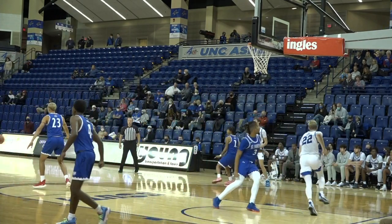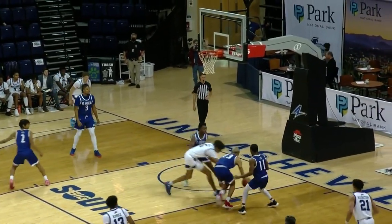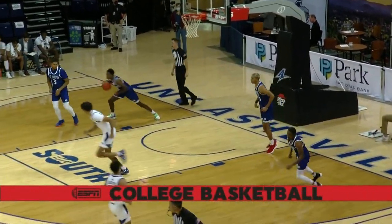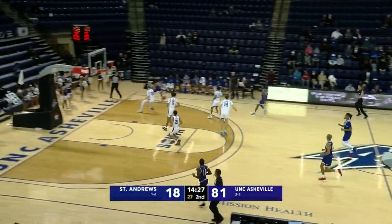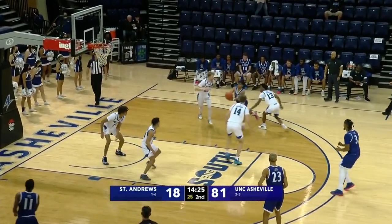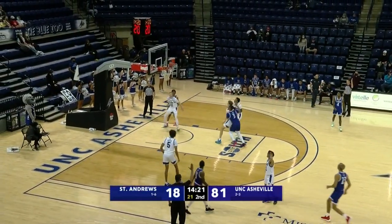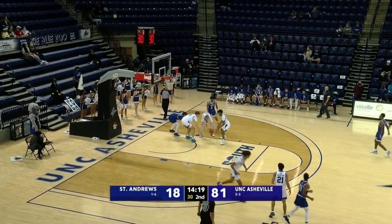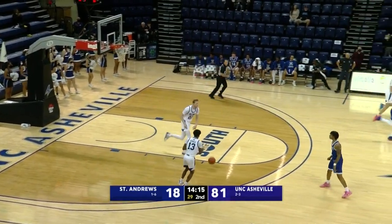On December 1st, welcoming the Citadel into the arena as Mason has it stripped, secured by Bailey. Here come the Knights the other way. Into the corner, thought about the three. On the drive, kicks it out. Hairston, good closeout, not the first miss of the afternoon for Bailey behind the three-point line.